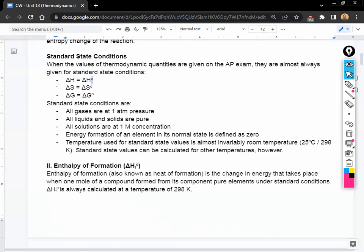Okay, now we're going to get into the actual content, but any questions about anything so far? Pretty straightforward, just definition stuff, right?